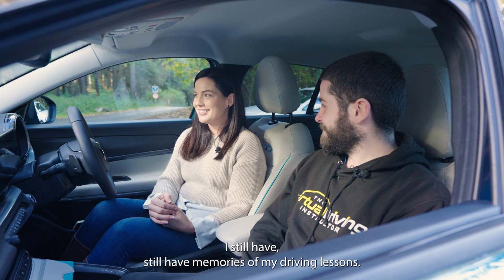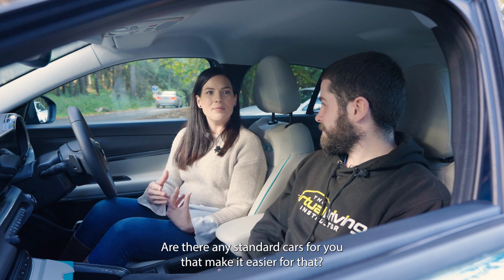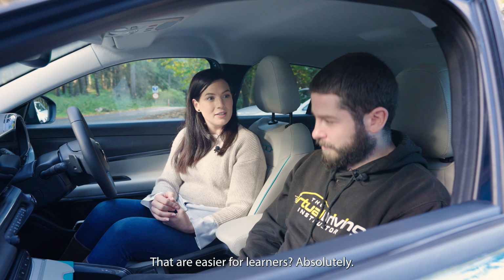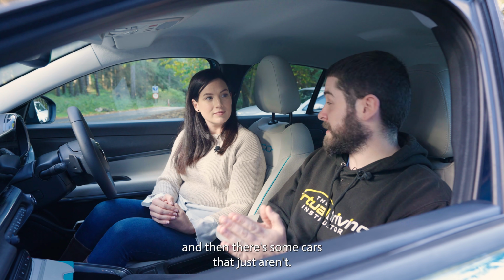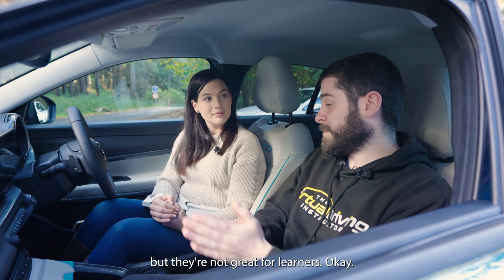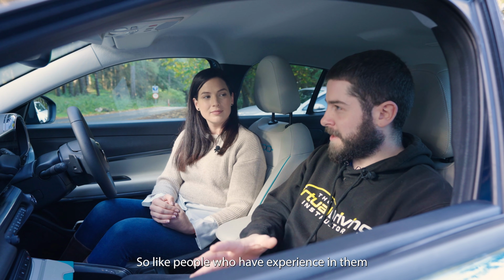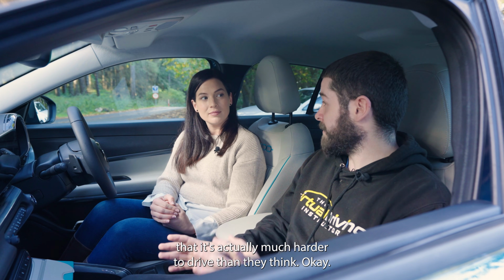Okay, are there any standout cars for you that are easier for learners? Absolutely, there is. There's some cars that are very learner friendly, and then there's some cars that just aren't. And I'm not going to talk about reliability. Some of these cars that I mentioned are very reliable, but they're not great for learners. People who have experience in them will push them onto learners, not really understanding that it's actually much harder to drive than they think.